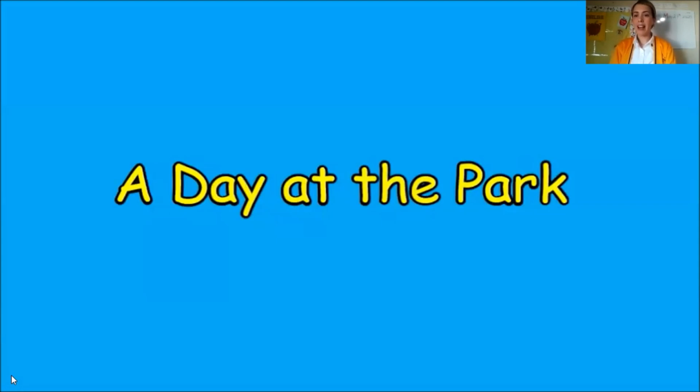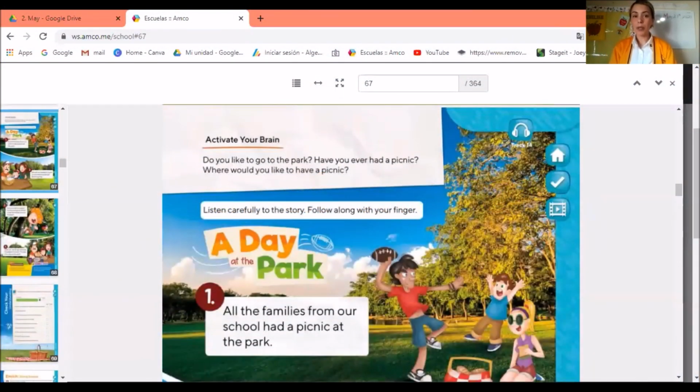So, were they having fun? Yes. Were they eating? What else did they do? Yes, they played on the swings. Now, let's answer some questions.